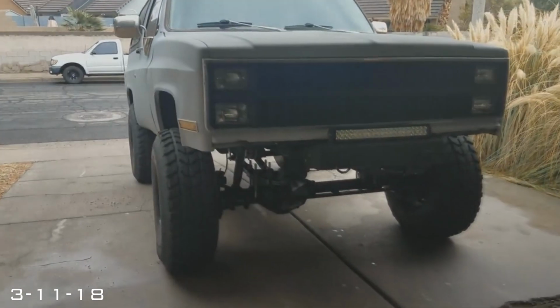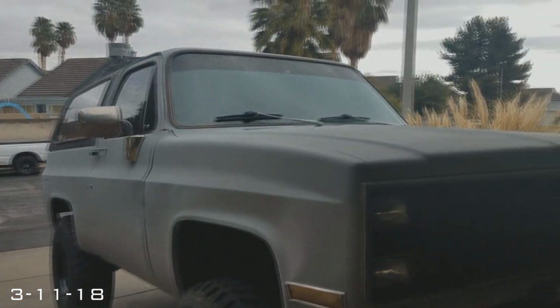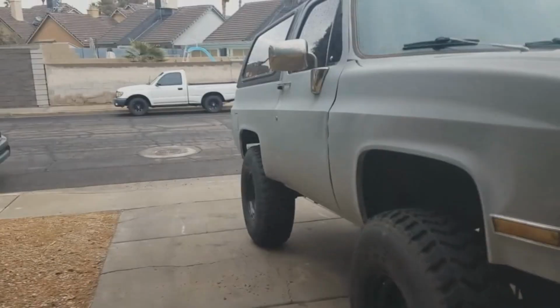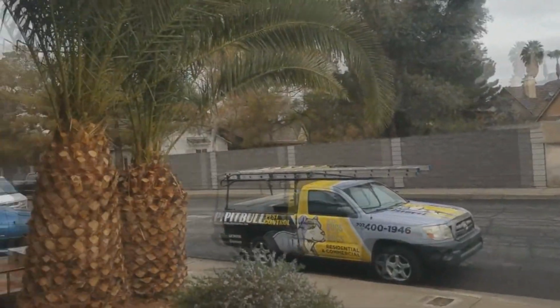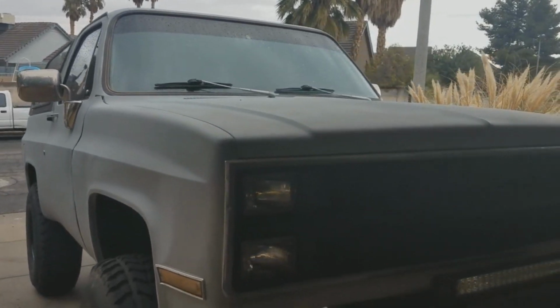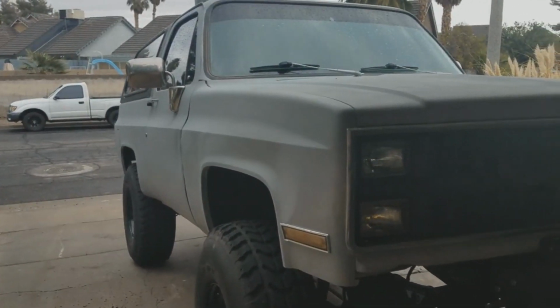Good morning. So it rained all day yesterday and all night, and it's finally let up this morning. Everything's soaked, but at least it's not raining right now. It's actually a nice day. It's cloudy, but it's pretty nice out. It's warm. Anyways, we get started on this thing again, get her cleaned up, and then get some paint on this floor.